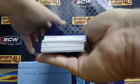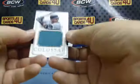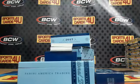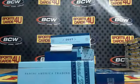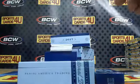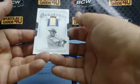Colossal jersey for the Mariners, 61/99, Nelson Cruz. Jersey 16/99, Manuel Arturo Machado, Orioles, aka Manny Machado. Greatness jersey, 9/10, no bat. Greatness game used bat, 9/10. A's, L. Simmons.